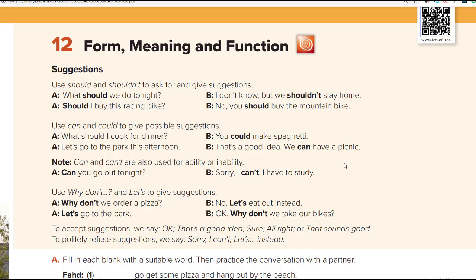Use can and could to give possible suggestions. What should I cook for dinner? B. You could make spaghetti. Let's go to the park this afternoon. B. That's a good idea. We can have a picnic.